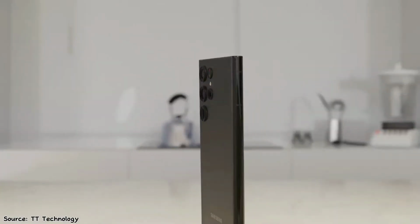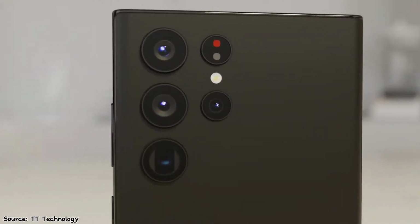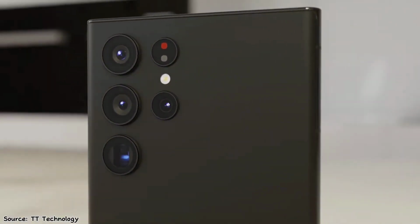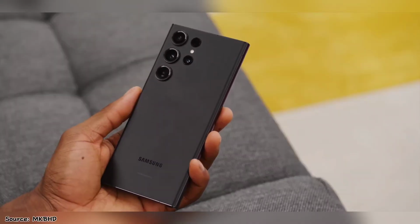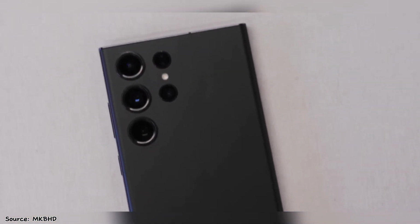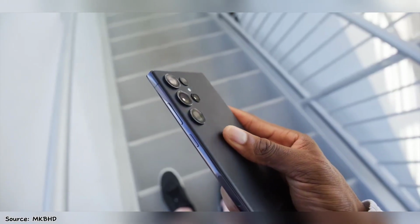One big camera change to the Ultra model that came early this year was the S23 Ultra introducing a 200 megapixel main sensor, up from the 108 megapixel from the S22 Ultra. We expect the 200 megapixels to remain in the S24 Ultra, but the size of the sensor is set to increase to 1 inch, just like many competitors like the Xiaomi 13 Ultra, Oppo Find X6 Pro, and Vivo X90 Pro Plus.